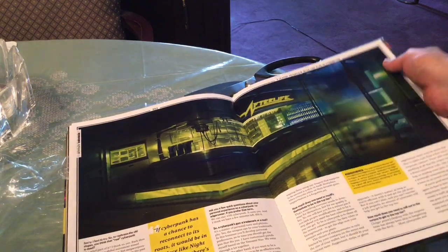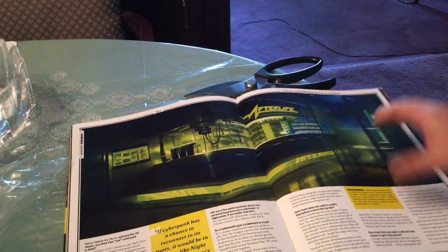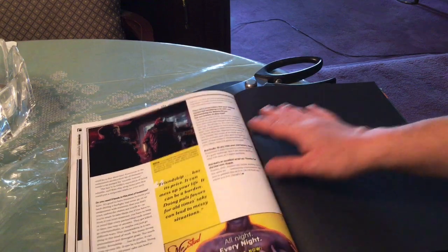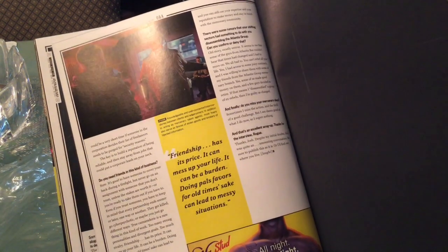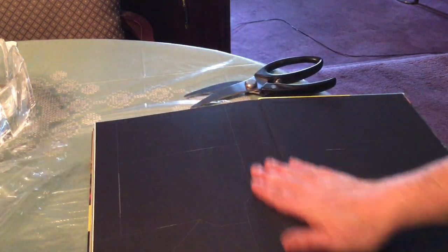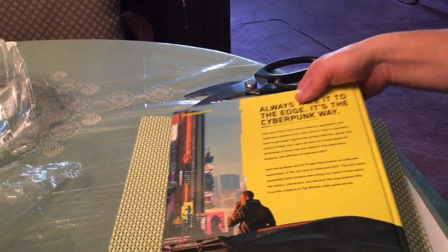And then it says the Afterlife. I guess that's like a nightclub. And that is it, folks. Last page. There's no map or anything. And that's it. I hope you enjoyed that.